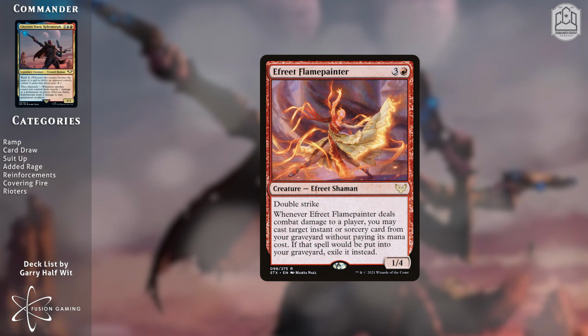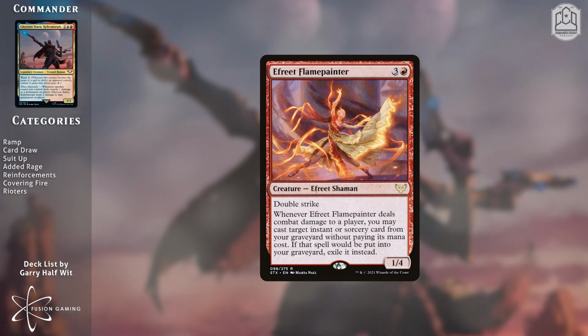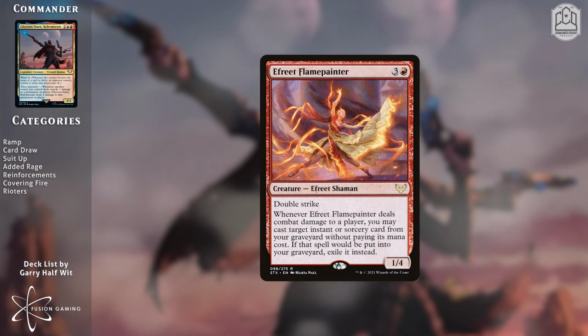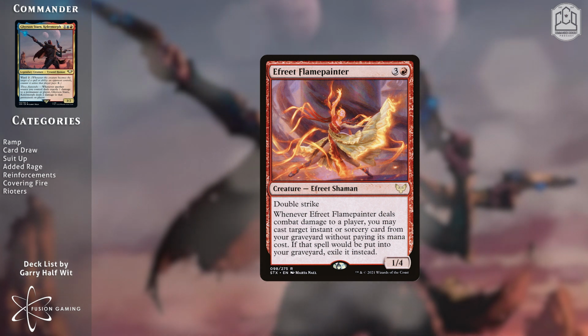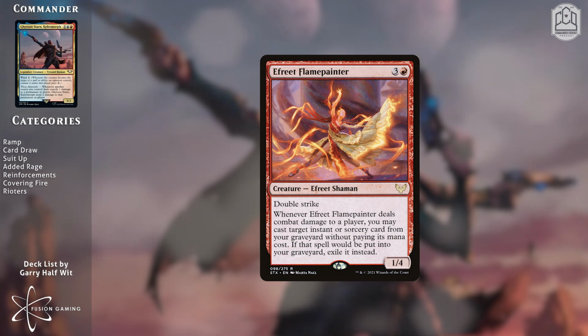Ifrit Face Palmer. There we go. Okay, this is a 1/4 Ifrit Shaman, red 3, double strike. When it deals combat damage to a player, you may cast target instant or sorcery card from your graveyard without paying its mana cost. If it would go to the graveyard, exile it instead. Neat. That's actually good, because then we could cast Barrage of Boulders or Blazing Volley and just kill all their team, kill all their team, kill all their team. It's pretty good.